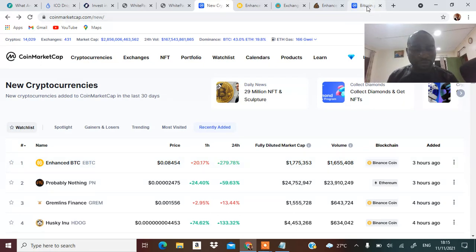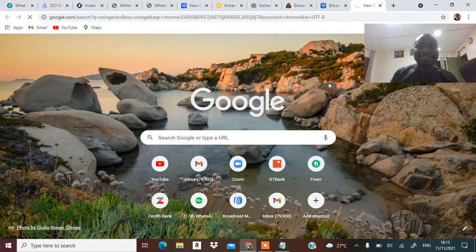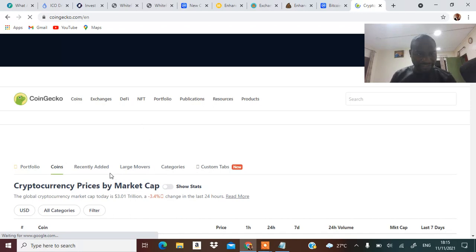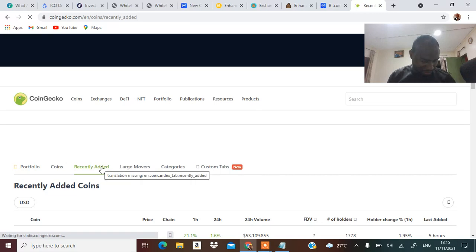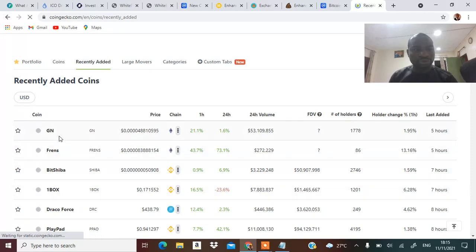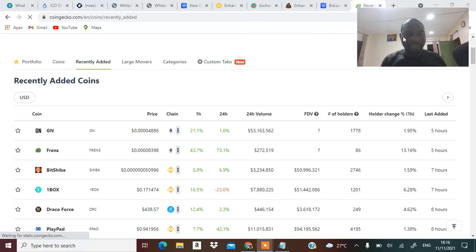Having said that, apart from CoinMarketCap, you can also go to CoinGecko. At CoinGecko, you can just look for coins that are recently listed. Okay, so you come over here and say recently added. The moment you click on recently added, it's going to show you all the coins that are recently added. So look at it. GN, Friends, BitShell, 1.6, in the last 1 hour, 21.43, like that. Let me check here if I'm going to get that particular EBTC here. EBTC.